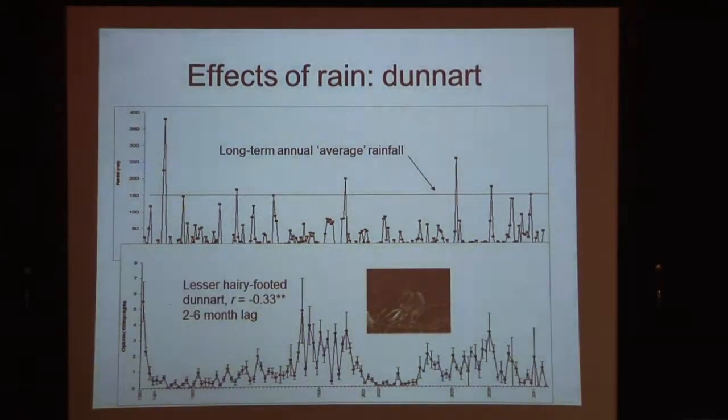One last example for a mammal, this is for the small insect-eating dunnart. These don't behave in the same way. Rainfall seems to really, pardon the pun, put a dampener on their numbers. They don't like to get their feet wet, and after big rainfall events, their numbers fall. So this is a little bit contrary to the popular wisdom of what we might expect with the rodents and the mulgara, and pretty much most other arid-dwelling animals.